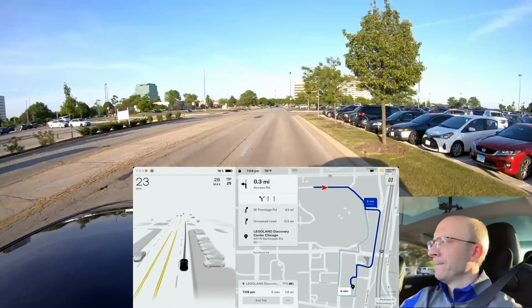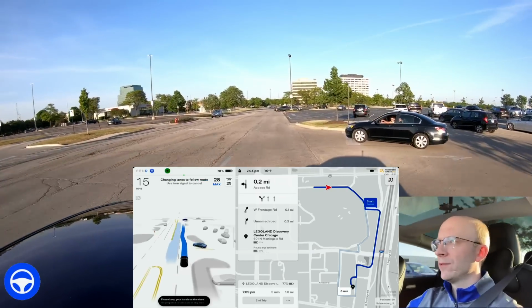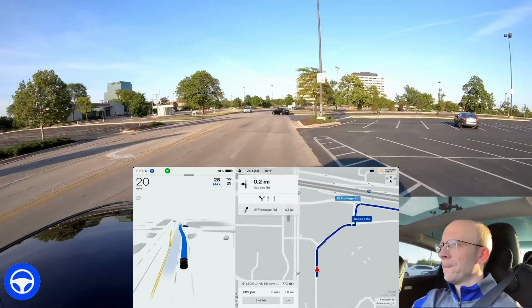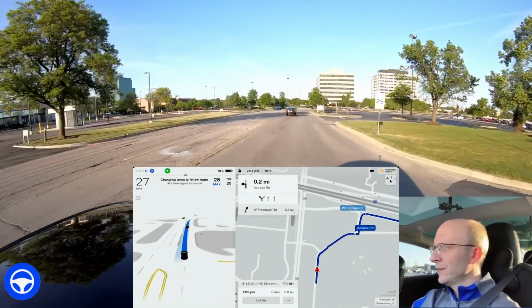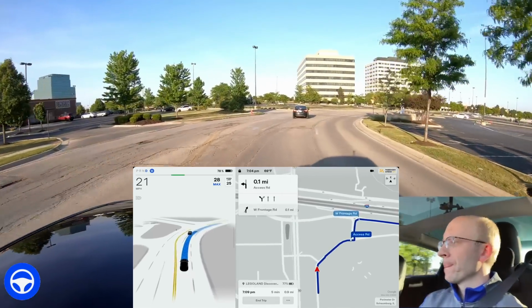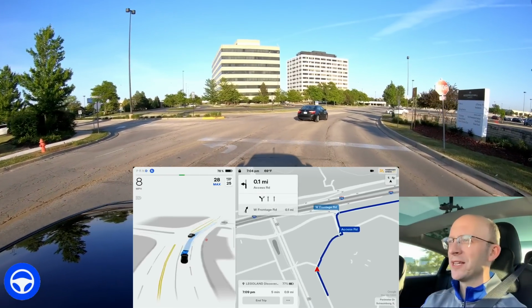Okay. And we'll double tap down to let Beta take over, slowing down for that person there. And the turn signal went on temporarily there, not sure why. Changing lanes to follow route. Going in the left lane, not completely necessary. Well, I guess that's appropriate. It's turning left up here. All right, I was wondering why it was slowing down. There's a stop sign here.